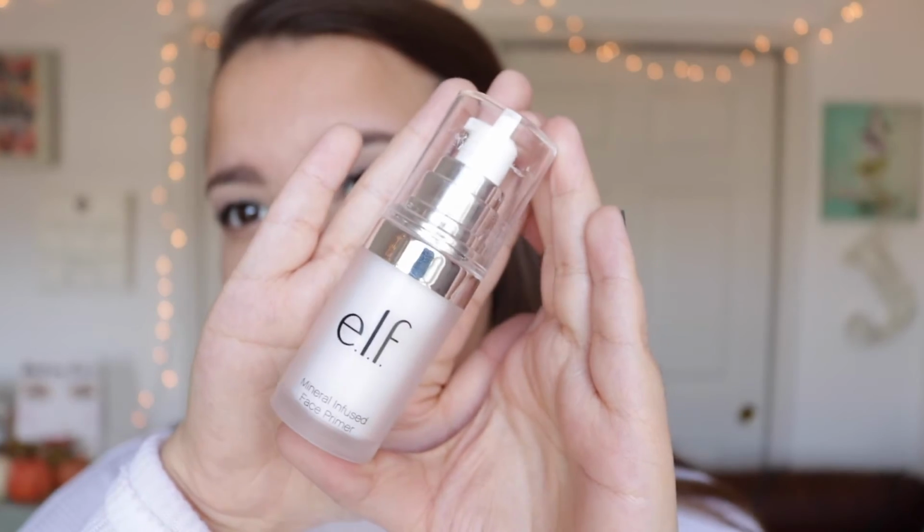Moving on to my face, I'm priming my face with my all-time favorite primer. This is the e.l.f. Mineral Infused Face Primer. I'm really just kind of patting this and rubbing this into my skin. It's really going to reduce the look of any texture and fill in your pores.